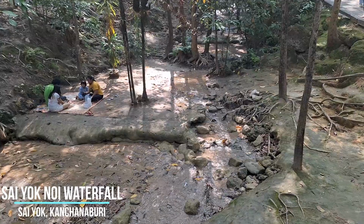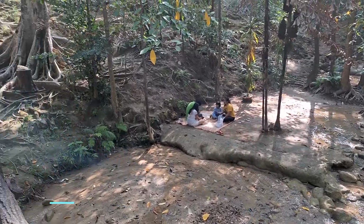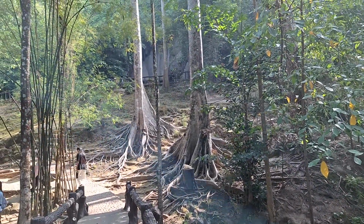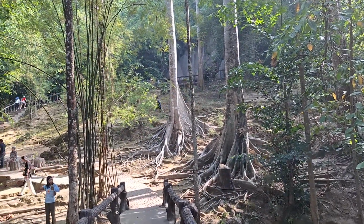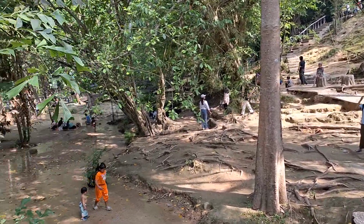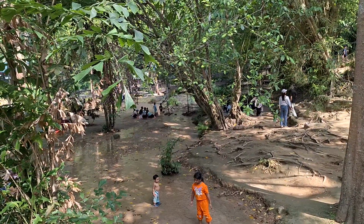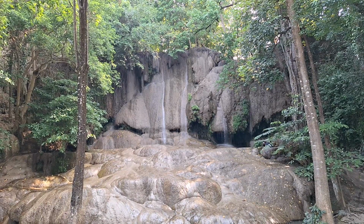Okay, so we've made it to the waterfall here at Sai Yok, which is just up there. Not a lot of water coming out of it, as it is the dry season. It is mid-March. It's very pretty here. Yeah, not much water at all. Still very, very pretty.